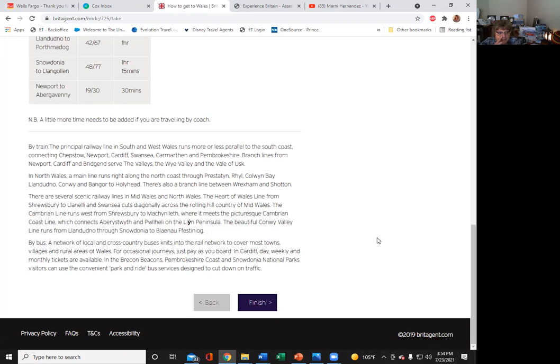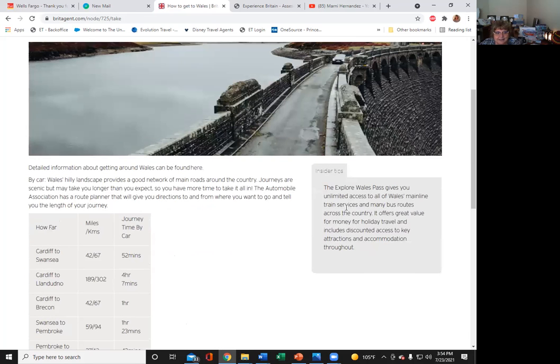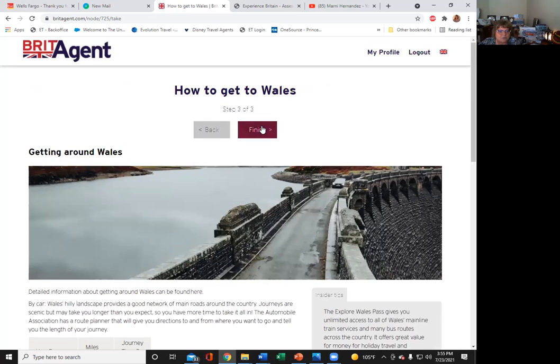By bus, a network of local and cross-country buses knits into the rail network to cover most towns, villages, and rural areas of Wales. For occasional journeys, just pay as you board. In Cardiff, day, weekly, and monthly tickets are available. In the Brecon Beacons, Pembroke Coast, and Snowdonia National Parks, visitors can use convenient park and ride and bus services designed to cut down traffic. The Explore Wales Pass gives you unlimited access to all of Wales' mainland train services and many bus routes across the country. It offers great value for money for holiday travel and includes discounted access to key attractions and accommodations throughout.